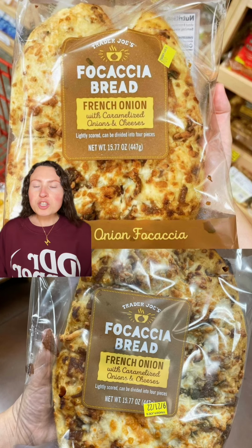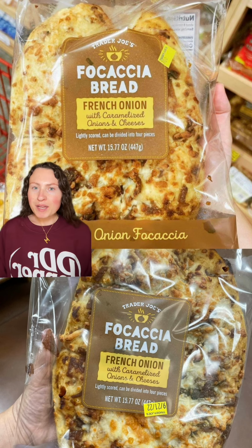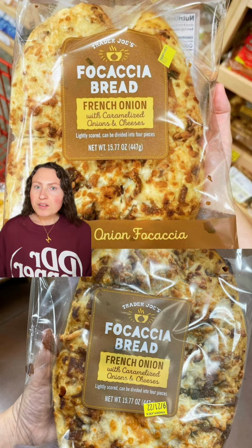Let's start with potentially my favorite thing at Trader Joe's, the French onion focaccia bread. This is super tender focaccia bread with caramelized onions and a cheese that has a nice bite to it. This is one of my favorite breads out there by far. It really does have that delicious tangy but sweet French onion soup flavor. I could eat this every day and not get sick of it.